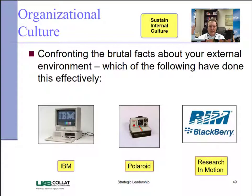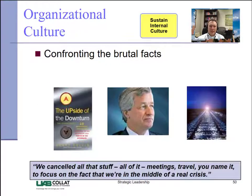IBM has had to confront the brutal facts several times. We've talked about this, first with typewriters, then with personal computers. Polaroid, instant cameras, we do it on our phones, and we talked about BlackBerry last week. Jamie Dimon, highly successful CEO of JP Morgan Chase, confronted the brutal facts of the 2008-2009 financial downturn. He just threw their strategic plan out the window.